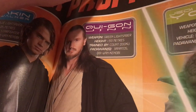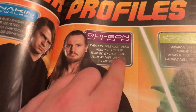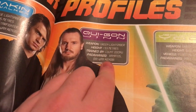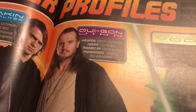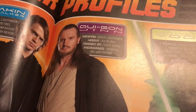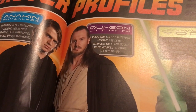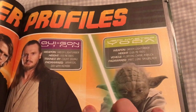So if the EU was never canon, if the EU never mattered, why did he print Xanatos' name right there next to Obi-Wan Kenobi's? Because it was considered in continuity, and it was considered important enough to be included. The expanded universe was considered important information to Star Wars, not just its own little side gig, as some would have you believe. Look over here.